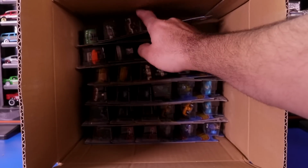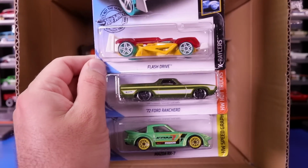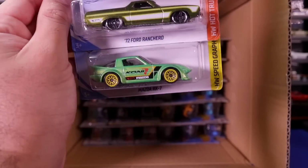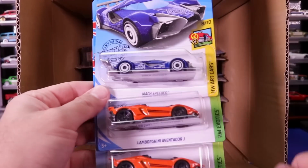Start stacking cars on this side over here. As I reach on down, we have got Flash Drive, followed by the 72 Ford Ranchero and the Mazda RX-7. It's a cool looking green color on that RX-7. Put those ones aside. And ooh, I see some Aventador J's.